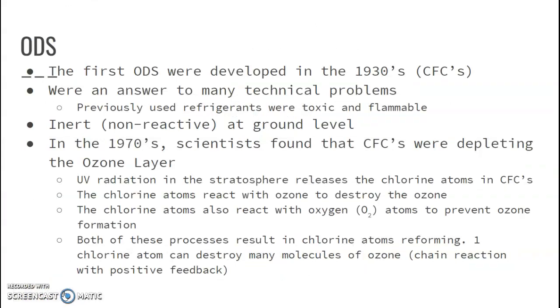So let's talk a little bit about ODSs. The CFCs, which were the earliest ODS, were developed in the 1930s, and they were considered a miracle chemical. They were the answer to a lot of technical problems when it came to refrigerants. Previously used refrigerants were reactive and toxic. They were difficult to handle, and this was a huge problem.